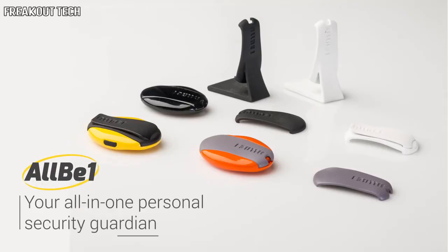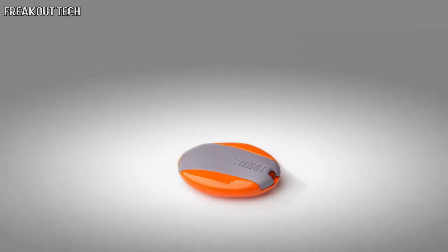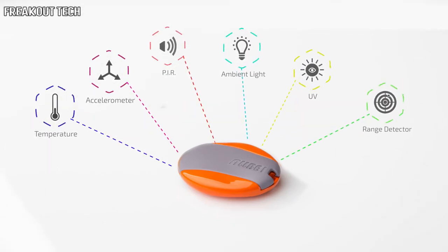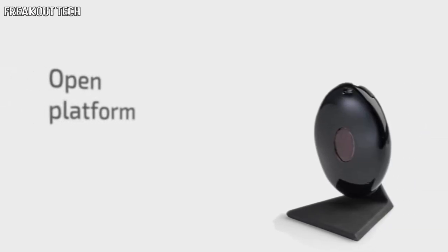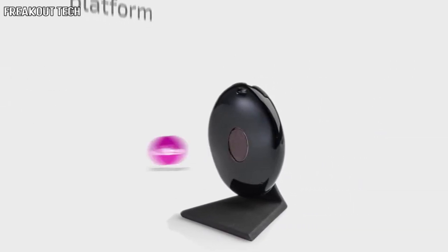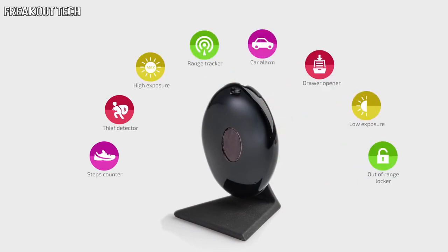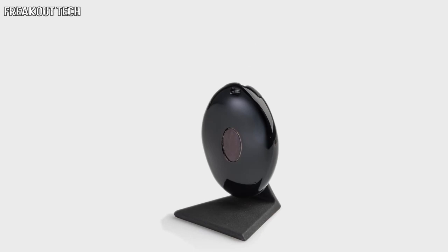Meet All-B-One, the all-in-one personal security guardian. A small capsule packed with multiple sensors that can sense and monitor pretty much everything. And the best thing about it is that it's an open platform, so developers can create with it endless apps, just like the ones you have on your smartphone. So you can use All-B-One in many ways.